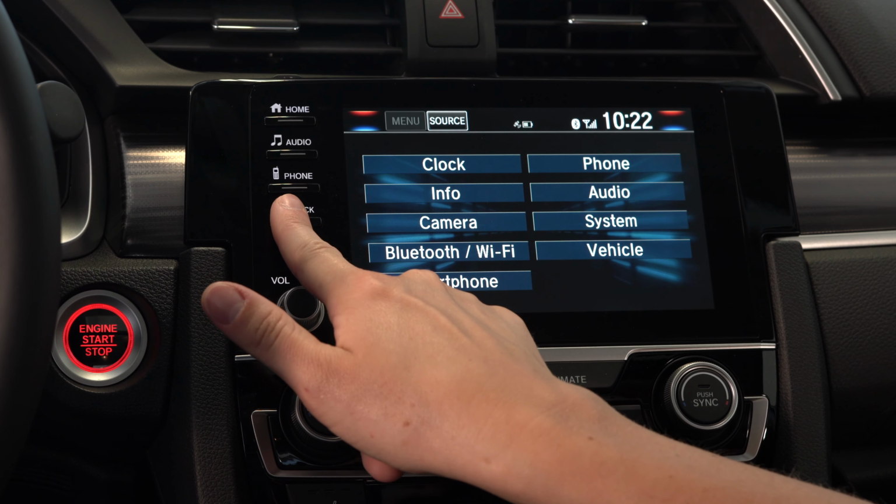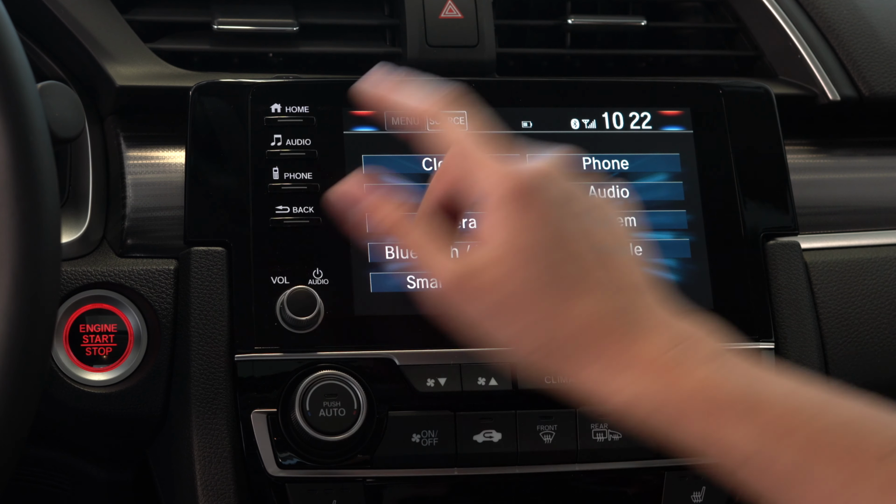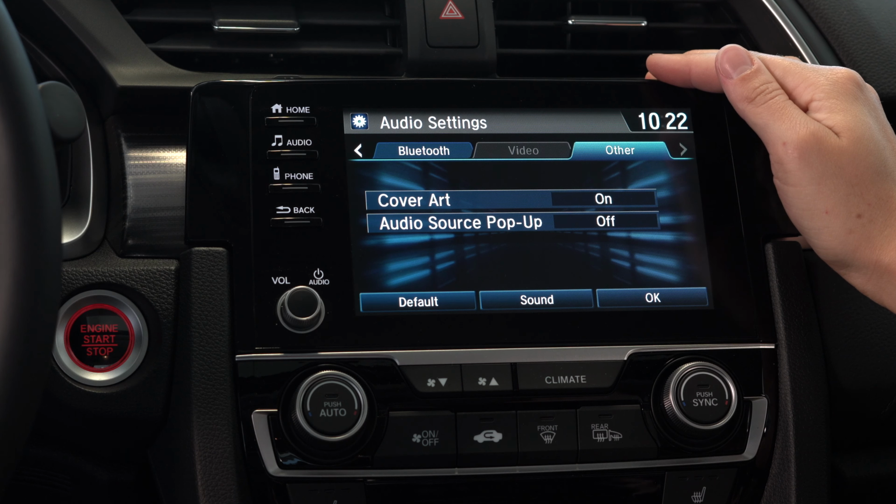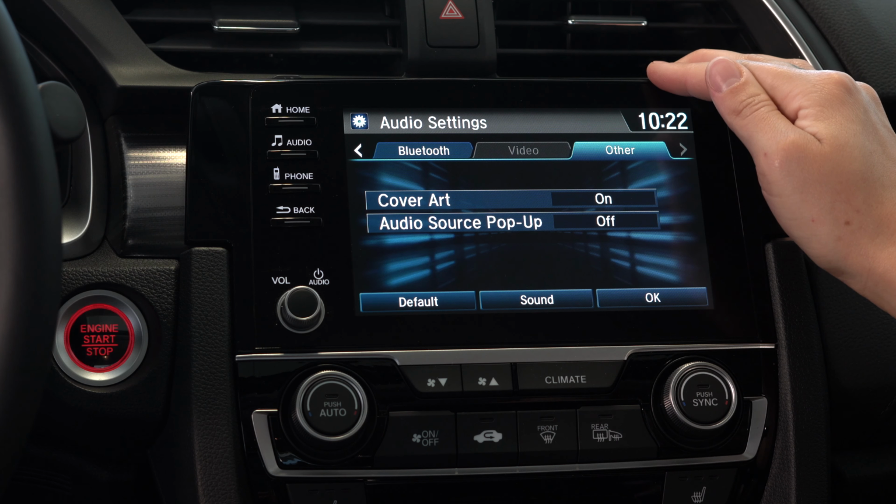By selecting the back button a few times, you'll then be able to go ahead and come up to audio and phone in your settings. The audio, you can go ahead and you can actually set up sounds, defaults, as well as your bass and your treble.